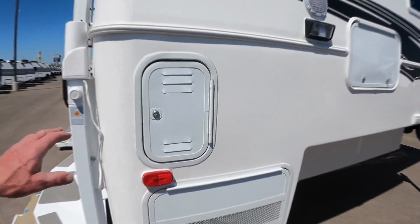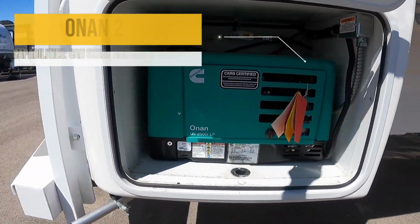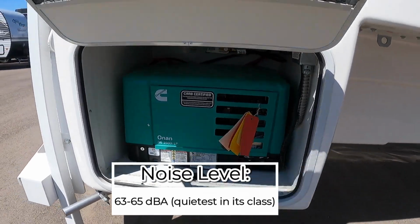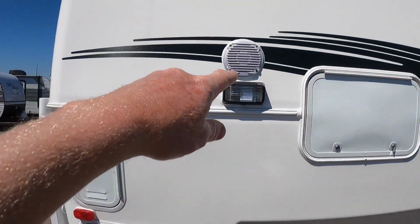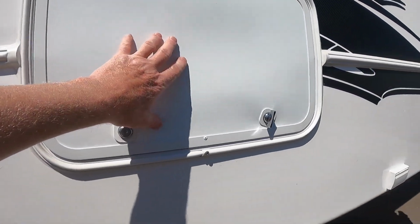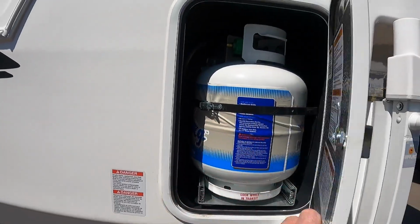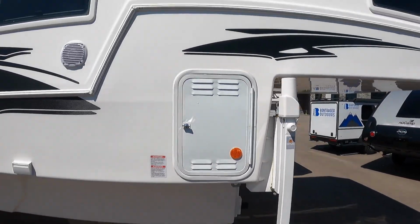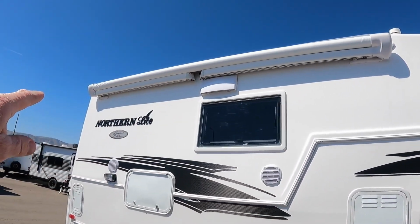Coming down the side, you do have some storage areas. Right down here, you do have your 2500 Onan generator built in. That is super nice. So that way you can really go off grid. You do have some speakers. This is the back of your oven. Coming further down the side, you have your propane. But overall, not a lot of exterior storage on this, but you do get an awning up on the top.